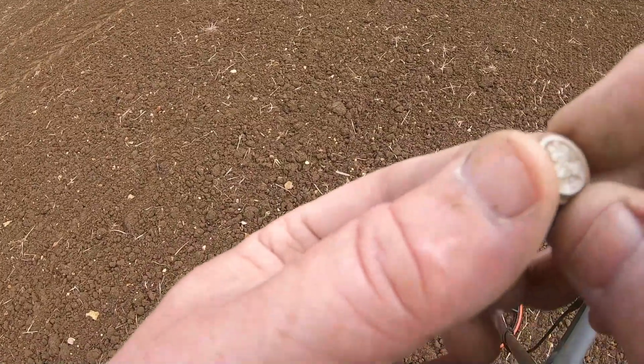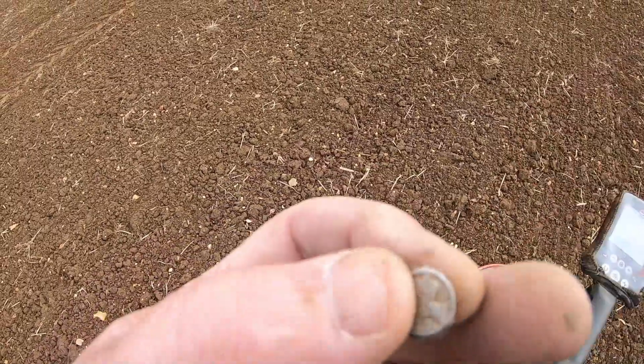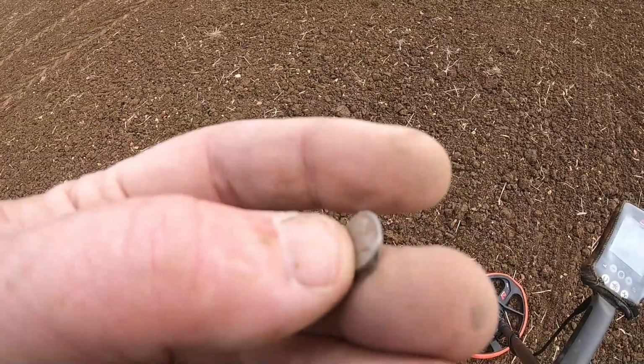Got a crown on it and I don't know, something else. Can't actually make out what else is on there, but I shall clean it up and have a proper look at it when I get home. But it's my best button of the day.